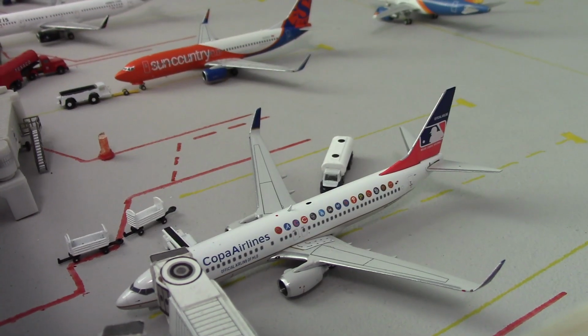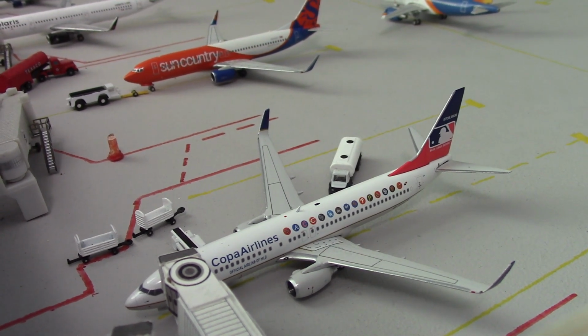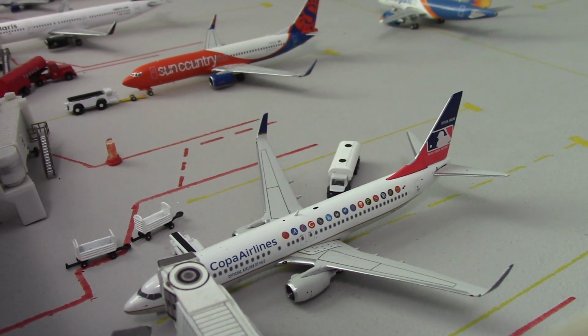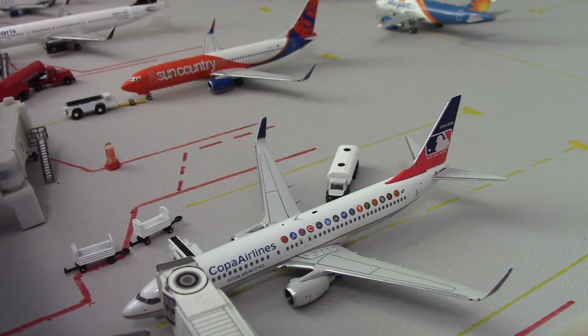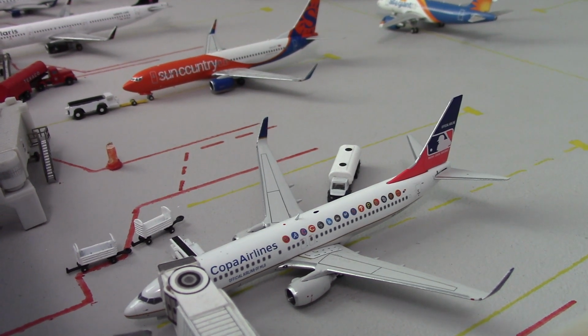The next aircraft here is a Copa 737-800. This is in the MLB livery, and we'll be pushing back shortly for Panama City. As you can see, it is getting fuel on board and some luggage on board and the final passengers on board.